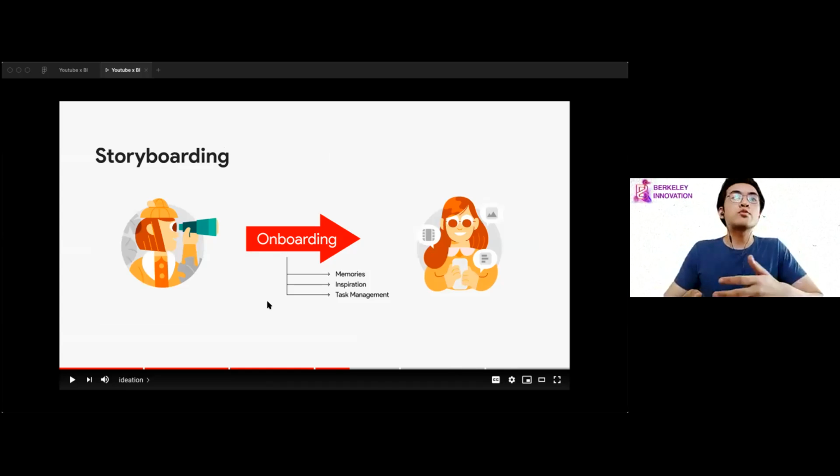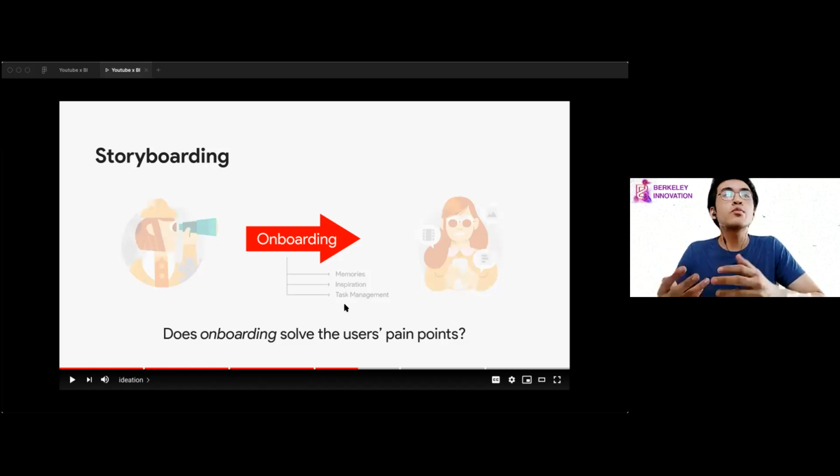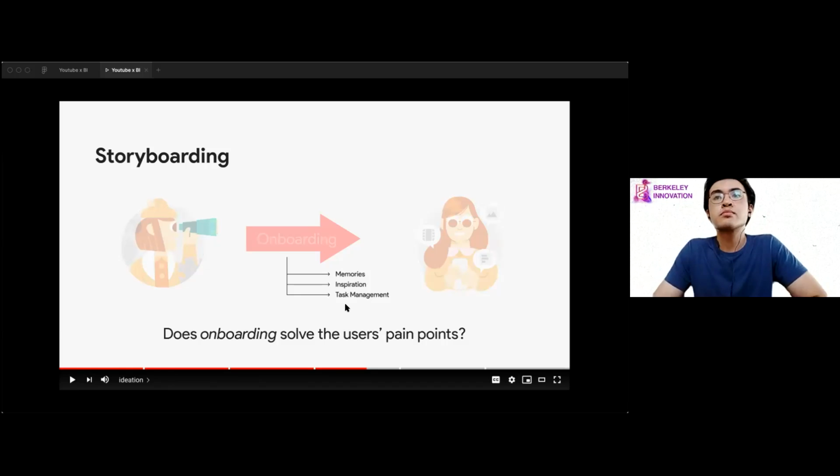In doing this, we created a storyboard that showed how the onboarding can affect the user experience throughout the different parts of the journey and the different features that it would impact along the way, and whether the whole experience was accounted for by this onboarding-centric experience. But here we took a moment to step back and realize that it wasn't really onboarding that was helping the users. It was actually these other things that came out of onboarding. So we realized that onboarding was only the precursor to our real solution, which was the different outputs of onboarding.